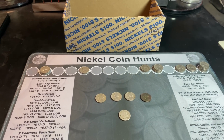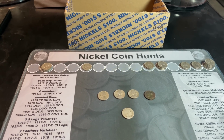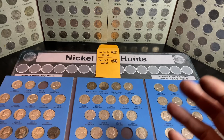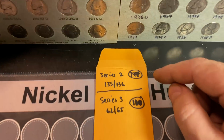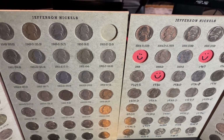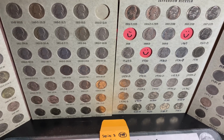Let me compare the finds to the albums now. I'll be back with a look at the books and some final thoughts on this 2-box hunt. Well, unfortunately, these nickel recaps are starting to become a broken record because we have no upgrades and no additions to report yet again. And so now after 177 boxes searched, we're just missing that 1950 Denver key date Jefferson nickel. And I don't know if I'm ever going to find it again, but we're going to keep on keeping on and pray that we do.